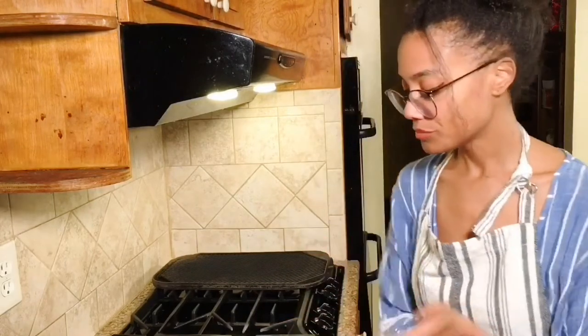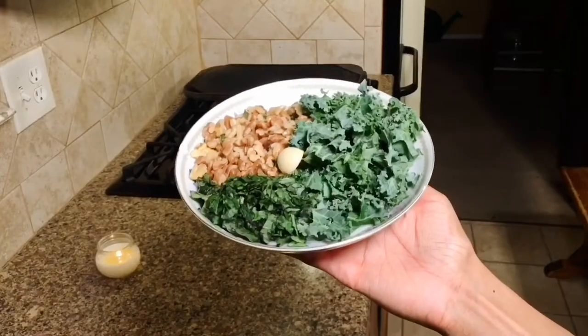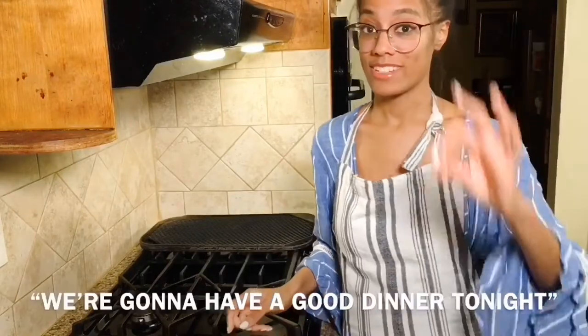Okay, here's all of the cut ingredients for the pesto. I'm very excited about it. And after I put all these cut ingredients into this bowl, we're gonna go ahead and cut those eggplants. Watch out, boys. We're cutting eggplants. You'll know what that means. We're gonna have a good dinner tonight. I'm so sorry about that.